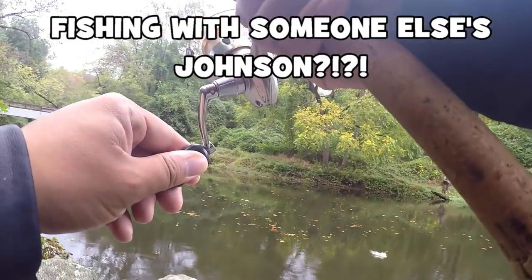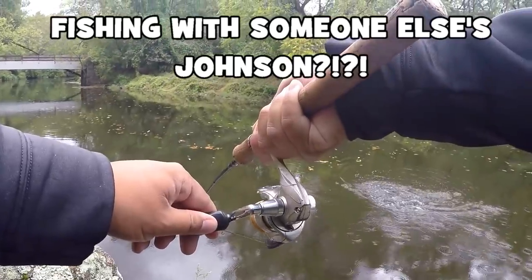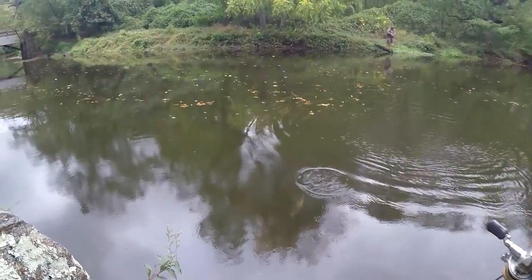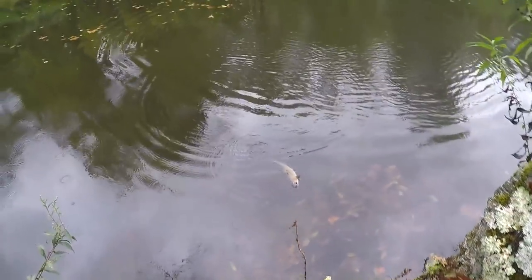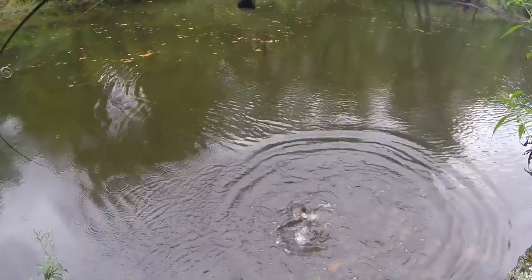Oh, fish on. Oh yeah. Down, girl. That's a nice one. Bottom of the lip. Check this out. Bottom of the lip on the Johnson. If it gets away, it gets away. If not, we'll take it.